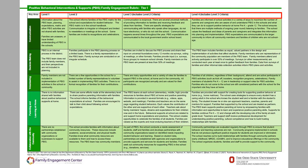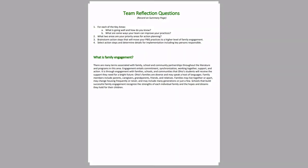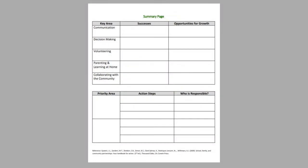PBIS team members should read the descriptions at each level, 1 through 4, for each key area, one key area at a time. Determine which level most closely represents your team's current practices. Discuss the perspectives of team members and come to consensus on the level that best represents your school for each of the key areas. Use the reflection questions and summary page to acknowledge and record evidence of successes for your team. As a team, decide which key areas you want to prioritize right now.